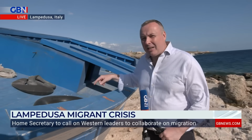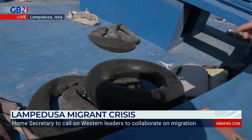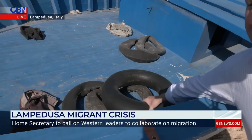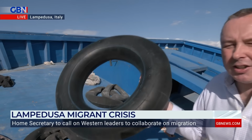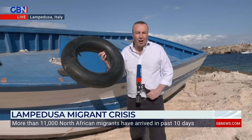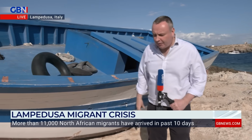If we look inside the boat itself, you can see some of the makeshift life jackets that they've got. They're just basically tire inner tubes. I mean, this one's still got its air in it, so it just tells you that this boat ran aground really within recent weeks. But out in the Mediterranean, if this boat gets into difficulties and you're thrown into the water, it might be some good, but it's certainly not as good as a life jacket.